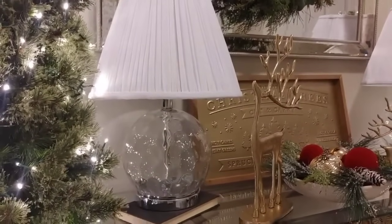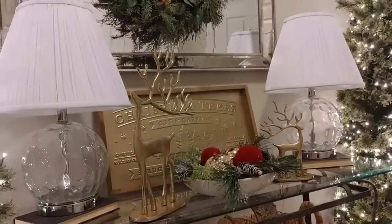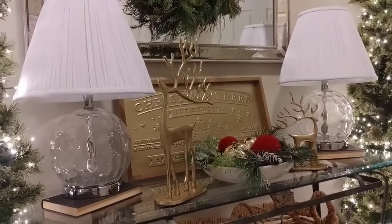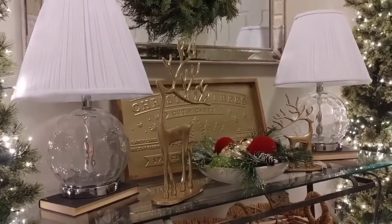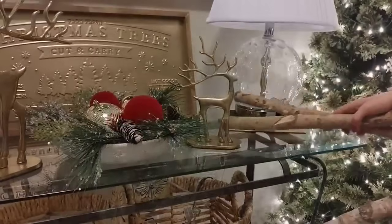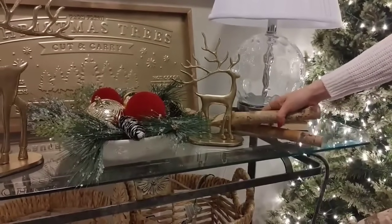I don't know if you guys noticed, but I did switch out my lampshades on these lamps. Typically, I have almost like a farmhouse lampshade, but I love these ones. I got them for only $11 each in the summer, and they almost give a bit of a retro vibe, but I think they're so pretty.